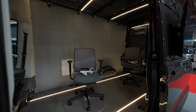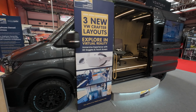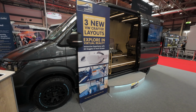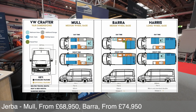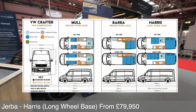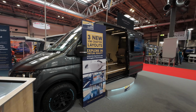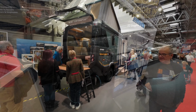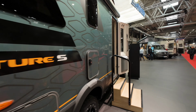So they've got 3 different Crafter layouts and they're just in the process of putting them together now, but they've brought a van along, and then what they're doing, which I think is quite clever really, is letting you have a look through a VR headset and then you can have a virtual tour of one of the vans while you're here. So sounds like a good idea to me, but you also get to see inside the base van and what it looks like. So yeah, really cracking. I'm sure you've seen one of these before when we saw it at the show last time.